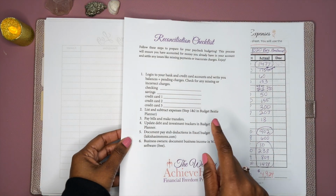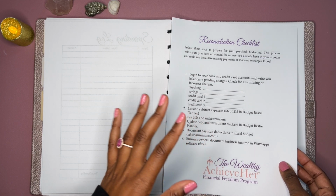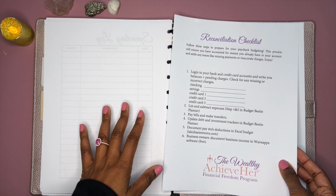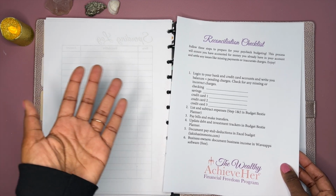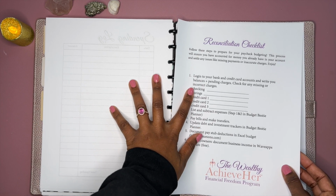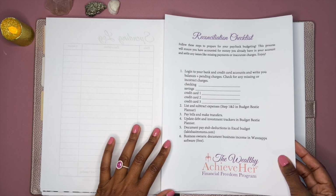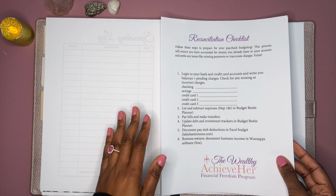Now, when you get ready to pay your bills, reconcile your bank account, when you're getting paid, you first need to see how much money you currently have, right? Because you could potentially have some extra money still in your checking account. So this is a quick little checklist so that you can stay organized with your money.